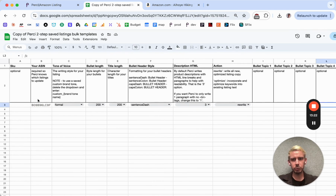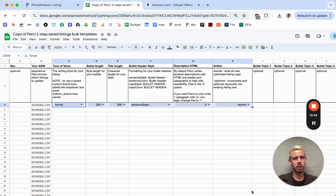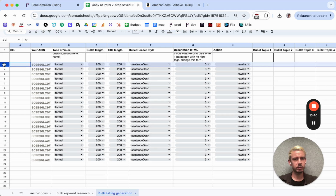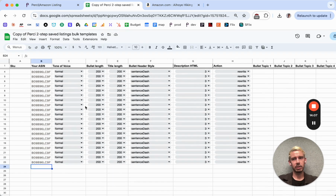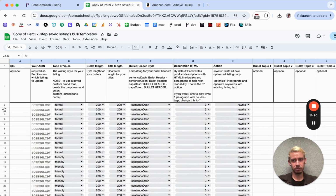Just as with the other steps, the idea is you put all your ASINs in here through your whole catalog. And this is actually really important. Make sure that you're pulling down all the other columns. Just like the import step, Percy is not going to remember what the top row said. It's only reading each row one at a time. So make sure that you're copying down all of the columns across each row for all the required things that you want. This also means that if you have a few different brands that you're working on and you want to do it all at one time, you could have one set of ASINs that's all formal and short, and another set of ASINs that's all friendly, and maybe a different kind of formatting that you've chosen. So you can do every listing you want to do in the same spreadsheet.